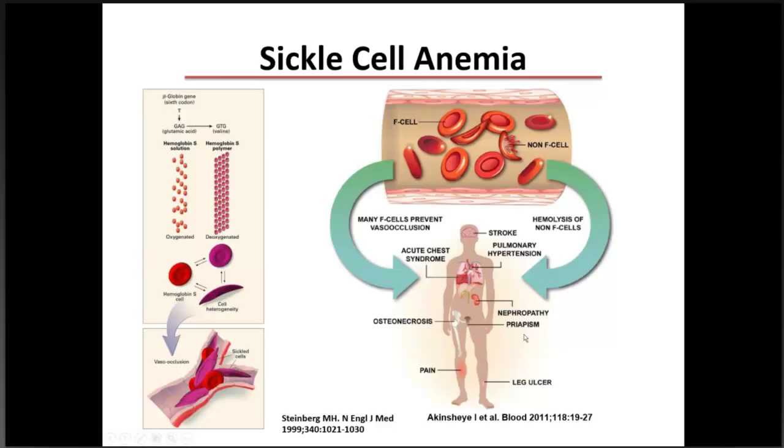priapism, which is an erection that won't go away, osteonecrosis, damage to the bone, especially of the femoral head. But what most people think about when they hear sickle cell anemia is frequent pain crises, which certainly greatly reduces the quality of life of our patients. And non-healing leg ulcers is another complication. Life expectancy is greatly reduced. It's 42 years for males and 47 years for females.